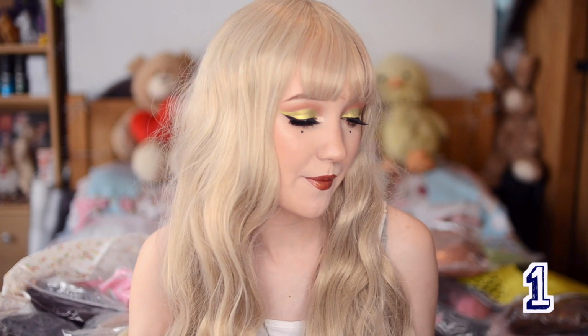I have never worn more than one wig on my head at once. I've never even put 2 wigs on my head at once, so I have no idea how this is going to go. I don't know how they're going to sit on top of each other. They're all going to slide off, but of course that is what we're going to be experimenting with today. If any of you have ever wondered how many wigs you can put on your head at one time, hopefully this video helps.